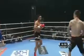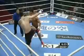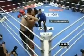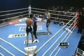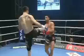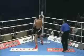Uppercut from Hurkou. Fires a front kick, Petrosyan drills the left hand to the forehead. Petrosyan sitting behind his jab. Has to be careful not to drop his left hand. Into the final 10 seconds of the opener. Double forearms guard from Hurkou against the round kick. Petrosyan tags in 2 punches. End of the first round, we go to the towels.